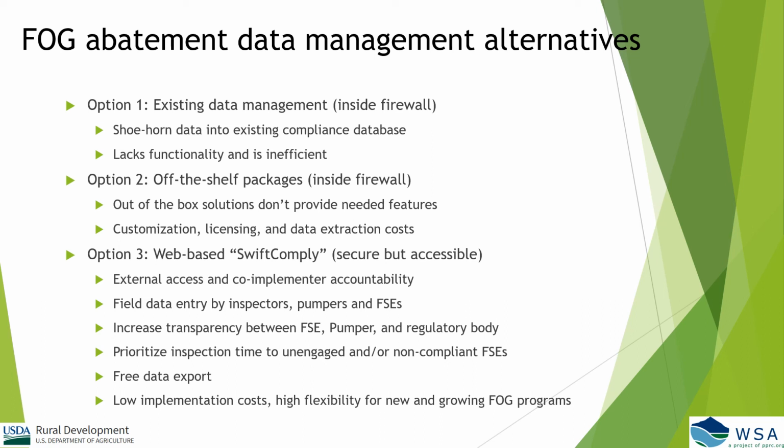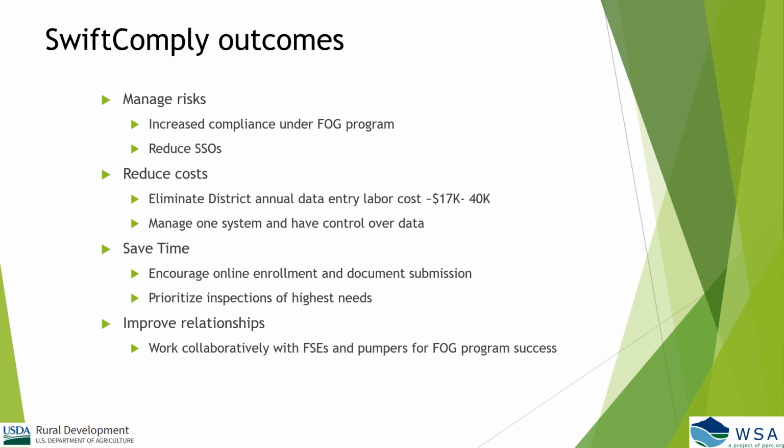We highly recommend using a digital platform because of all of the features provided, ease of access, and reduction in overall cost. For example, Swift Comply allows you to manage risks by increasing compliance under the FOG program, reduce SSOs, reduce costs by eliminating district annual data entry labor costs from $17,000 to $40,000 a year, manage one system and have control over data, save time by encouraging online enrollment and document submission, prioritize inspections of highest needs, improve relationships by working collaboratively with FSEs and pumpers for FOG program success.